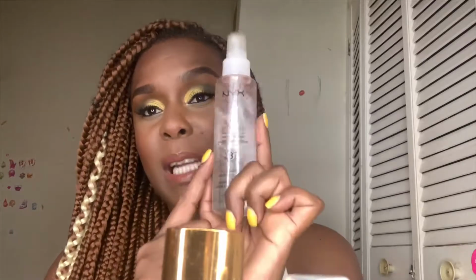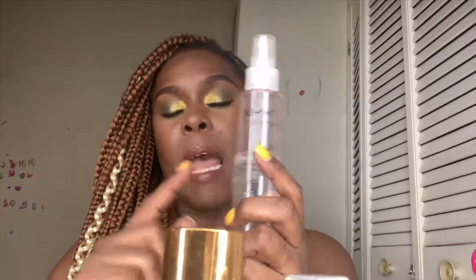I absolutely love the fact that this little inexpensive thing right here in this bottle did so much for your skin in terms of being a primer, a setting spray, and also a refresh mist. I absolutely love it, and I think it works well for somebody like me that suffers from oily skin.